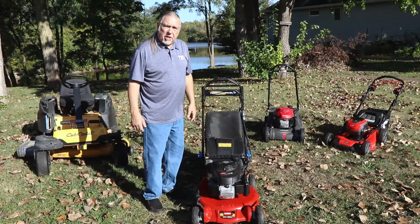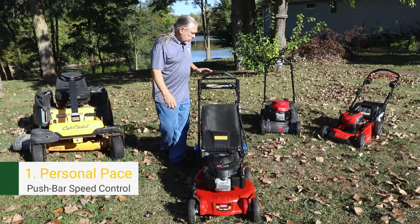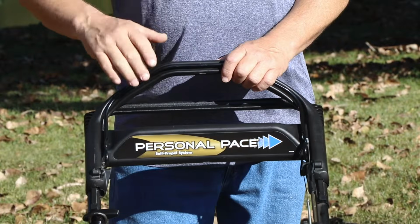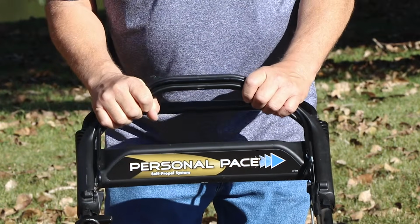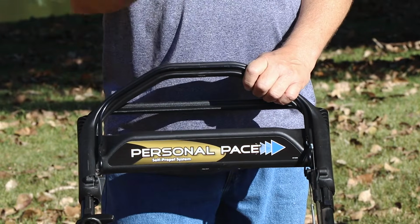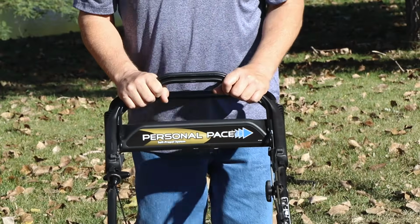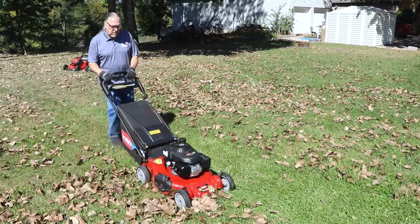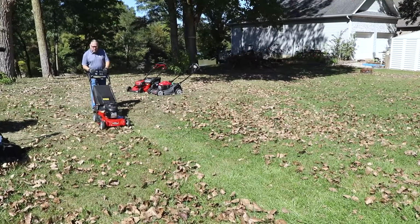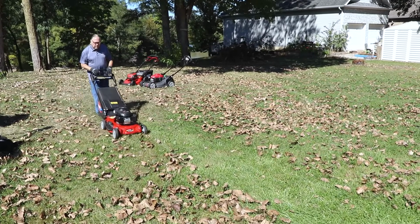This Toro Super Recycler is a personal pace model, so when you walk behind it, it will go at the pace you're walking. The way the personal pace works is, as you walk, this handle moves with you. The farther you push it in, the more it engages the drive system, and the faster the mower goes. If you're walking fast, it's going fast. If you're walking slow and you're not putting as much pressure on the handle, it's going slow. So it'll go the actual pace that you're walking. The great thing is, the mower is following you. You're not following the mower.